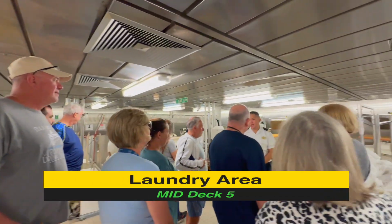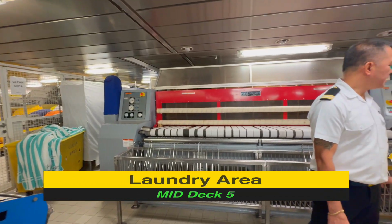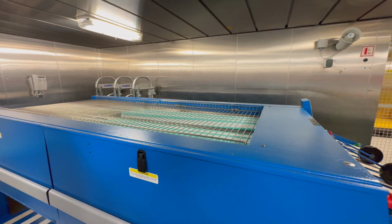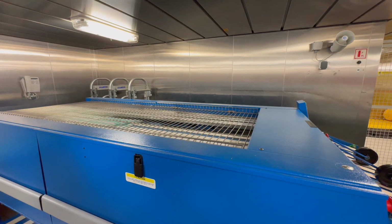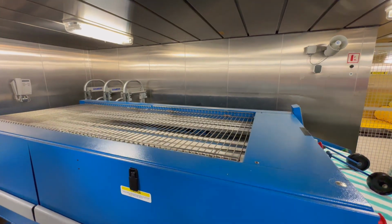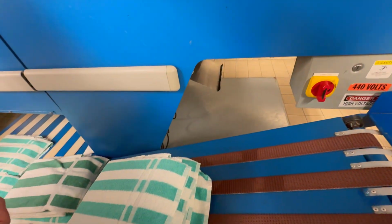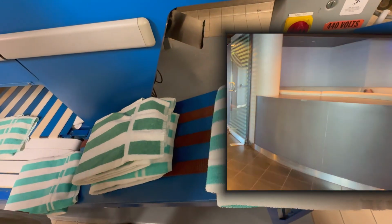Hi, good morning. Welcome to the main laundry. Definitely interesting to see all the machinery they use here. Quite a compact area. Really love this machine. I think everybody needs one of these towel folding machines. Quite incredible, simple, but everyone was like, wow, look at that. So that's how your towels are folded.